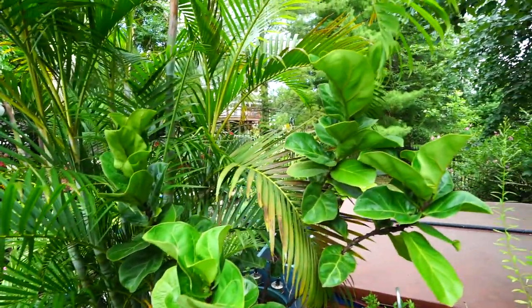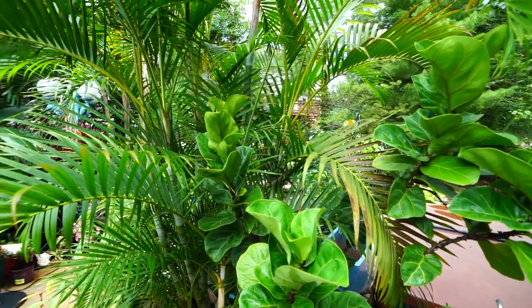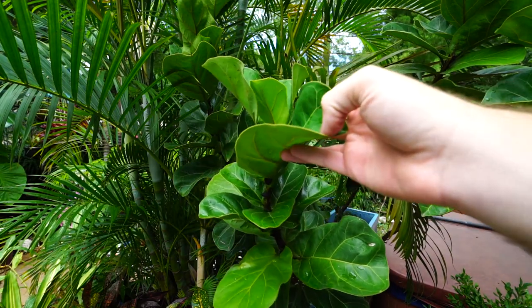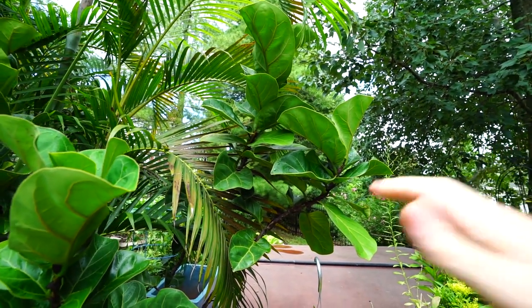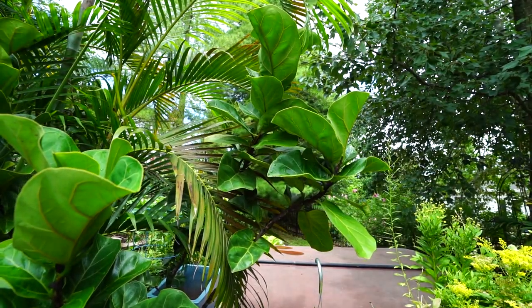Little fiddle, doing great. Another plant that I just don't mess with. I leave it alone. We get enough rain during the summer to get it by. It's just one of those plants that does better when I give it some space and not be too concerned about it, basically. It's one of those plants where if I overlove it, they just kind of die off.